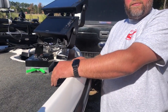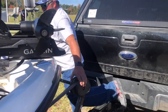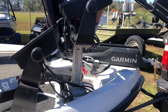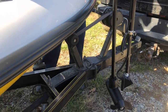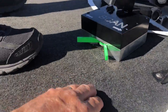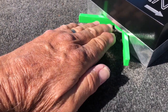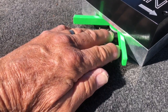Let me stop you right there. Is it hooked up right now? Yes, sir, it is hooked up. So I tell you what, David, a picture's worth 1,000 words. I want you to see what he just explained about the movement of the transducer, how it equates back to this mount here. What I like about this mount is your foot slides right in here, so it's just a matter of swinging your foot left and right to move your transducer.